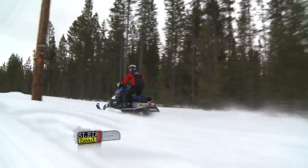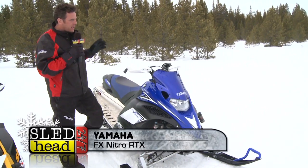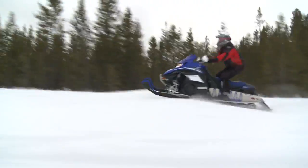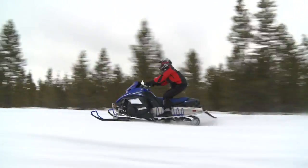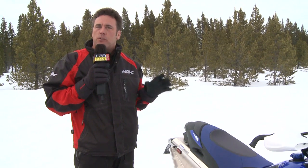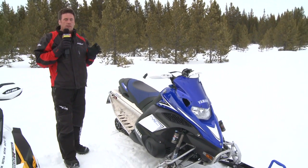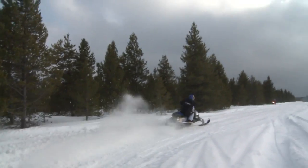Next, we pound on the Yamaha FX Nitro RTX. This thing is super trick. Let's start off with the suspension. Fox Float X in the front. This thing sucks up the bumps, absolutely spectacular. The rear suspension's got 5 clicker settings on it for adjustment. We took this thing out and it was really good in stock form. We came back in, made 5-minute adjustments. It took 5 minutes to reset the front and rear, took it out again. We could go so much faster over the bumps.